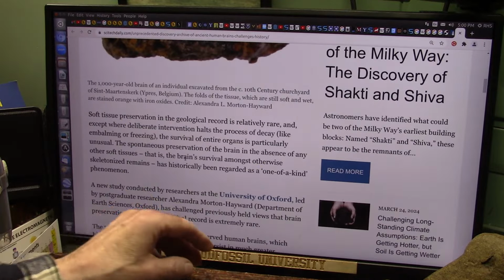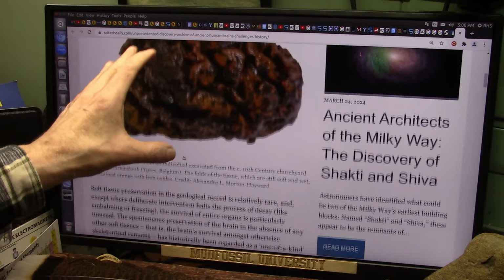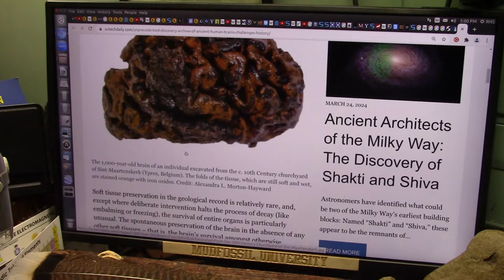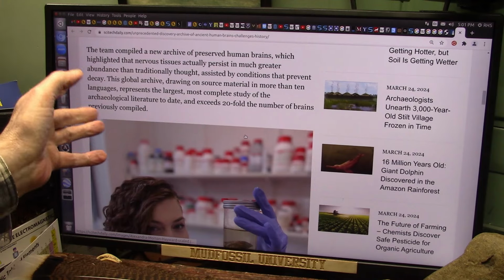We did it with lungs. Same thing. Once you have a lot of this iron oxide, that's nothing more than blood. Brains are just saturated with blood. Lungs and hearts are as well. I have to be honest with you, I have no idea why they're doing this, but they're collecting brains from all around the world.